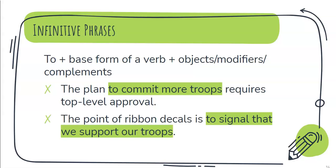In the sentence, the point of ribbon decals is to signal that we support our troops, the infinitive phrase is to signal that we support our troops. The verb is links the subject of the sentence, the point, to its complement, to signal that we support our troops. So it describes or identifies it.